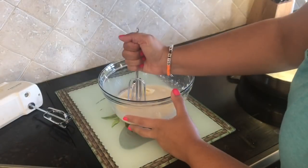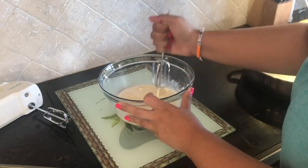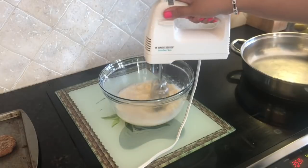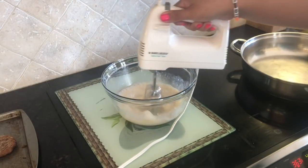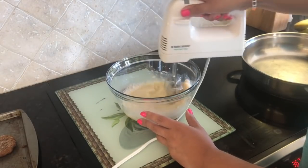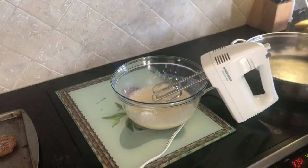I'm going to mash it here, and your girl found this hand mixer in one of the cabinets, so we are going to use it because this banana is not mashing with the fork that I had. I just really want it to get nice and thick, sort of like how regular French toast, when you use an egg, has that batter that will really start to coat your bread.